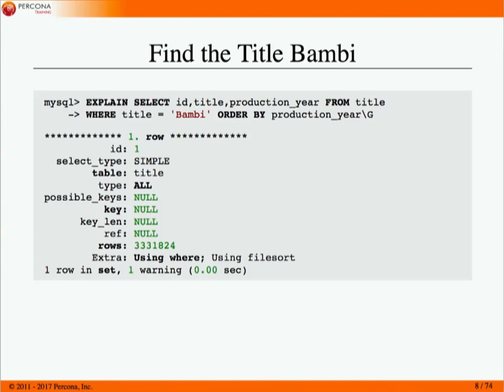Which possible keys could this query have used? If I had some, but I don't have any on this table, so it's null. Which key did I use? Which key length, how far into that index did I have to go? That's important when you're diagnosing multi-column indexes. We'll talk about ref briefly, and rows is an estimate of the number of rows that this query was going to have to touch. What is that? 3.3 million rows. And then the extra column is basically everything else that they couldn't shove into something standard, right?